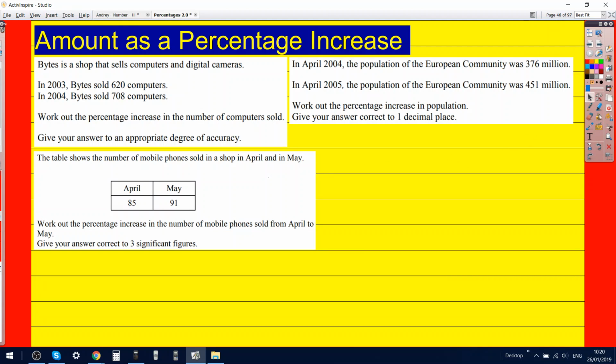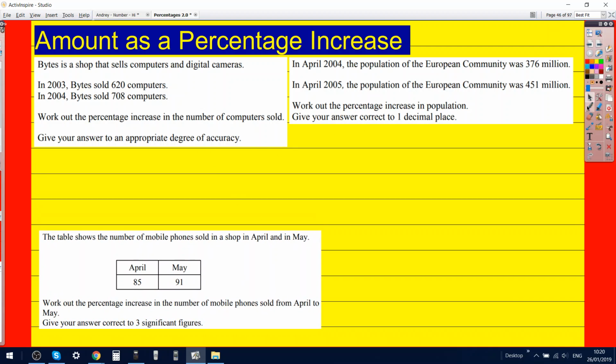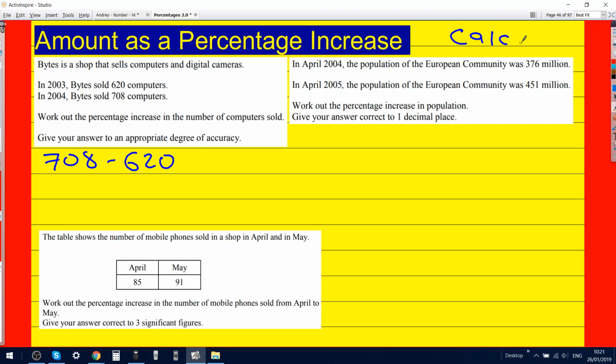Okay. How about this top left one? So could you do 620 out of 700? No. So this is a different thing. Oh, okay. Did you say the top left one? Yeah. Okay. Could you take away 780 and 620? Yeah. And that will give you... Oh, sorry. And that'll give you 88.